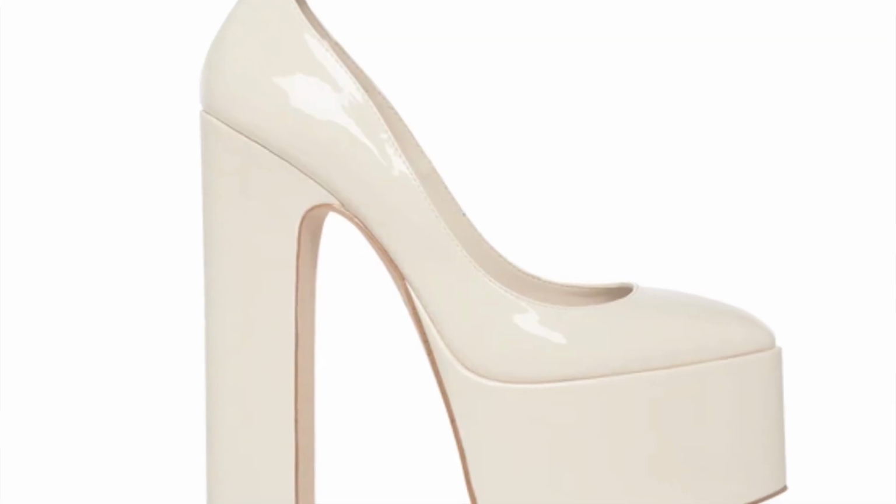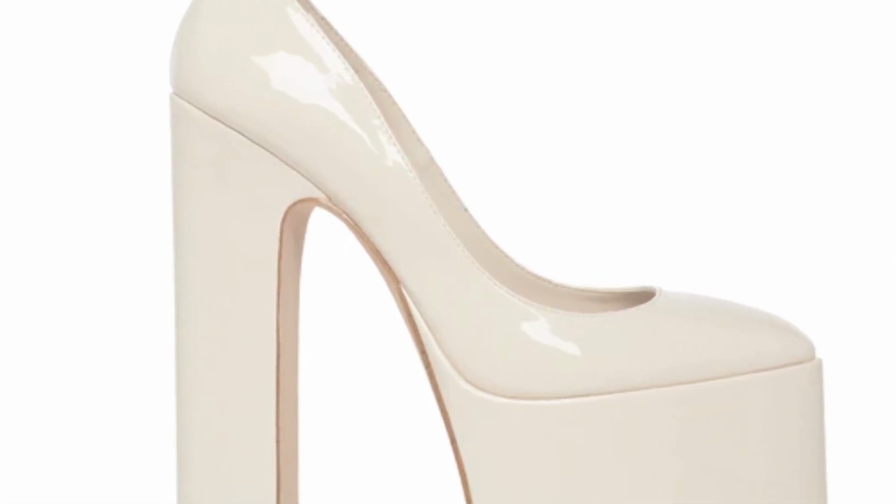If you don't want Valentino, I've seen them at many other retailers as well. For instance, Steve Madden is doing a great job. I've actually ordered a cream pair from Steve Madden that I'm waiting to receive. Can't wait to get those. I'll pop up a pic. ASOS is another store that has a variety of platforms as well.